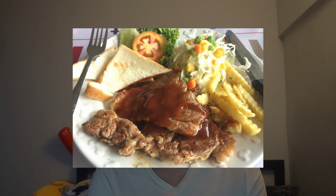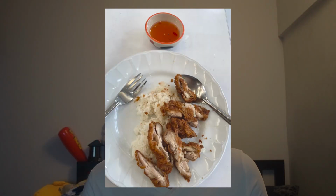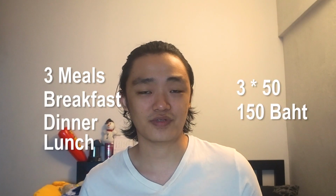I can even eat chicken steak or fish steak for around 50 baht. And if you eat fried chicken, they call it gai tod, with khao niao, sticky rice, it will cost only 25 baht. So eating at the university can vary from 25 baht to 50 baht. So let's say you eat 3 meals at the university, breakfast, lunch and dinner, it will cost around 150 baht. For 1 month, it will cost around 3000 baht.